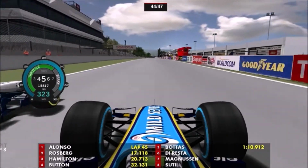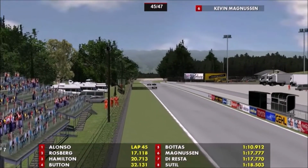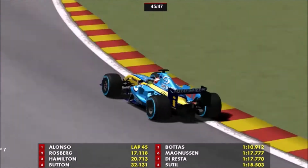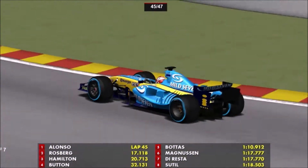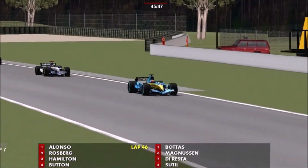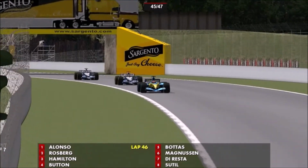And Captain Bacon is up the back of Mr. Haggis for 6th position. That is 6th position for the FJR driver. And with just a handful of laps to go, De Resta having a look back on the inside. That's the Webber, as he was doing there, because I've seen Webber do that trick before. But that's 6th position for Kevin Magnussen. Both FJRs in the top 6. I'm pleased with that. Yeah, it's been a really good race.